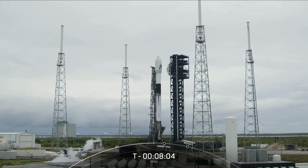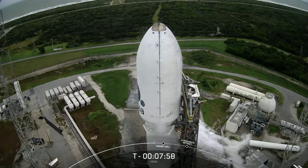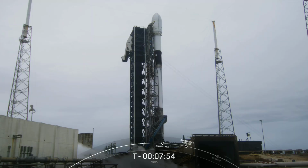And most recently, you might have heard over the countdown net, the spacecraft has gone on internal power at T-minus 18 minutes and 30 seconds. Now, currently, the team at Cape Canaveral Space Force Station, they are loading propellant. That began on time at T-minus 35 minutes when our launch auto sequence began.